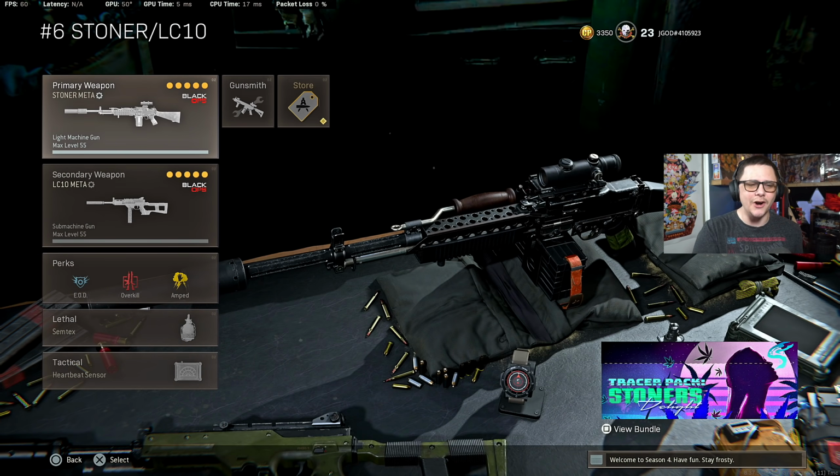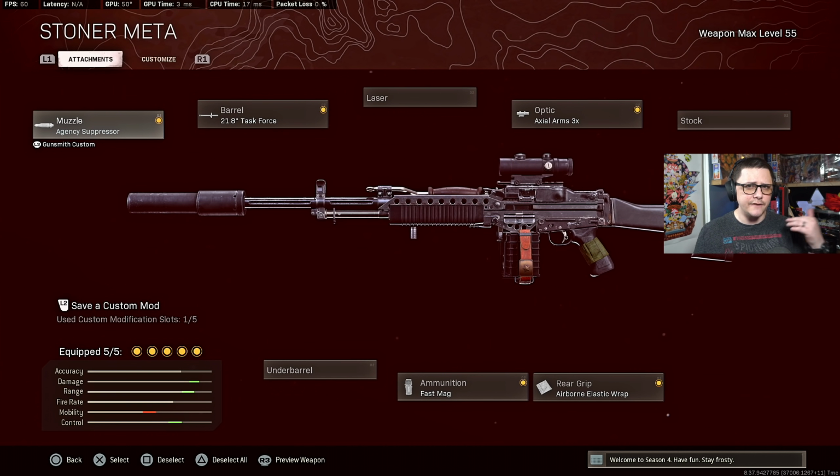Next one up, Stoner LC10. And I like the combination of an LC10 with the Stoner. You could do a PPSH as well. I think MP7 could be a good option just because in case you're getting caught in a reload animation, you want to be able to have something that is at least decent at range, but not like your go-to. Obviously, your Stoner is going to be your go-to. Agency suppressor, task force. Pretty much built the same way. They've kind of given us a formula because this thing helps with recoil so much, the task force compared to hurting it.